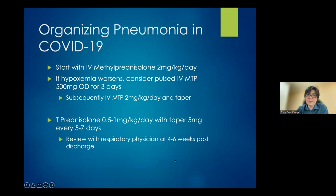So for these kinds of patients, you need higher dose steroids. Yeah, you pulse those steroids and a prolonged tapering of the steroids.